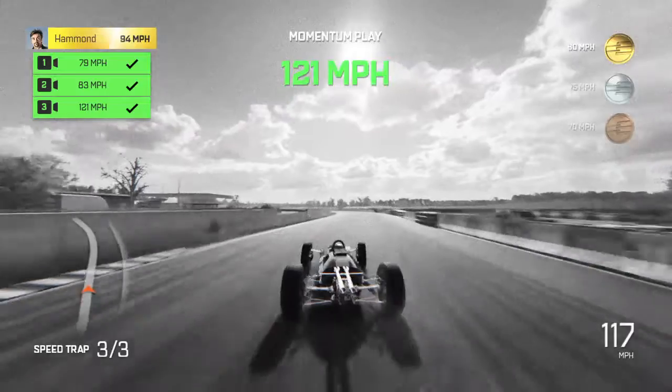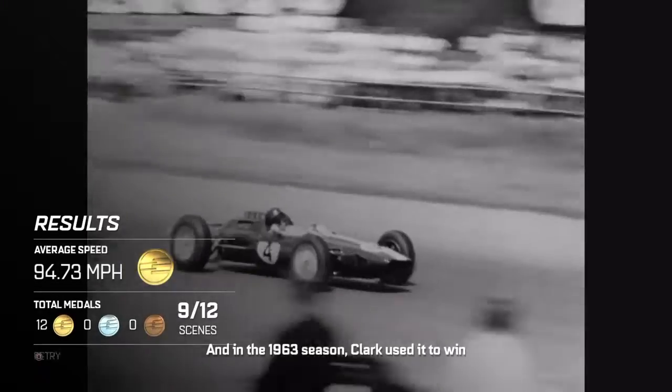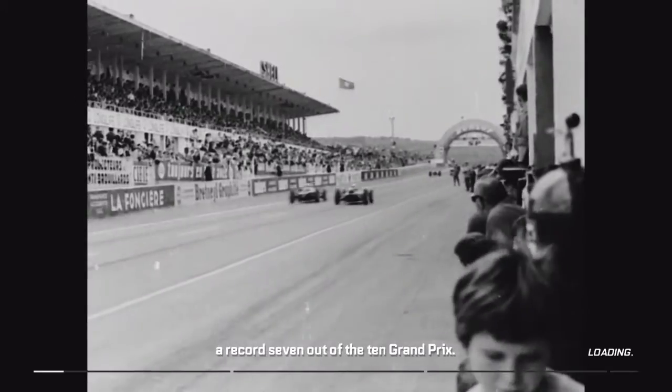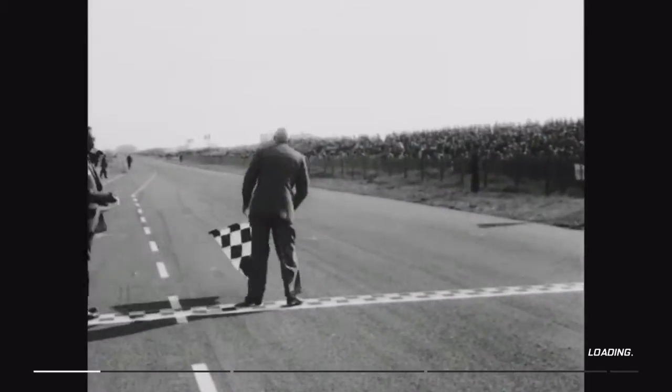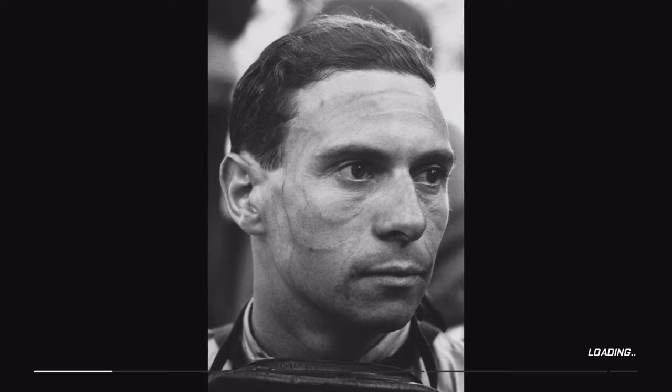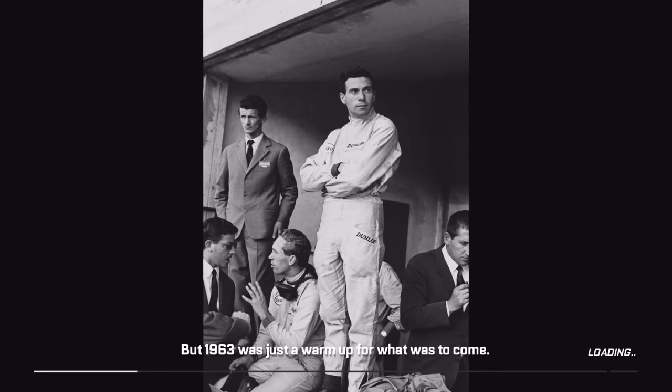Brilliant. Go, go. And in the 1963 season, Clark used it to win a record 7 out of the 10 Grand Prix. Winner is Jim Clark. Nobody could possibly catch him now. But 1963 was just a warm-up for what was to come.